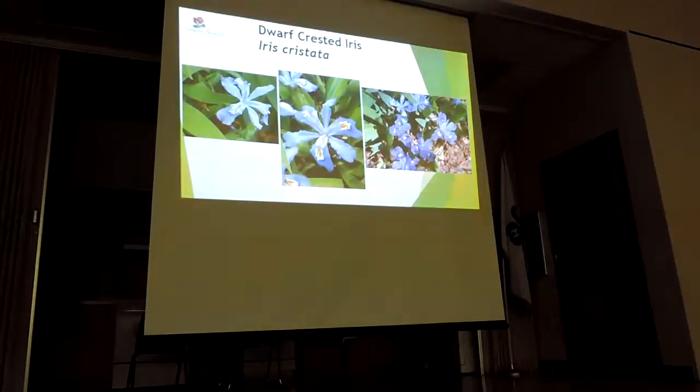Dwarf precious iris, very small. And we're getting to our ground covers now. This is, I would say, full shade. It can take sun, but not afternoon sun. It can take a little bit of morning sun. It's about 6 inches tall. It's a very short iris, and it does form a very nice ground cover.